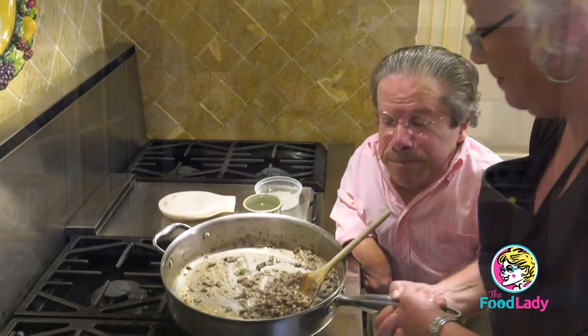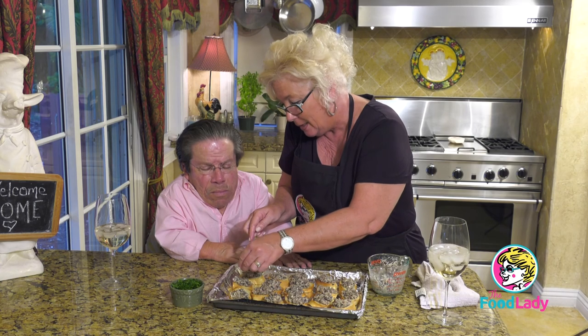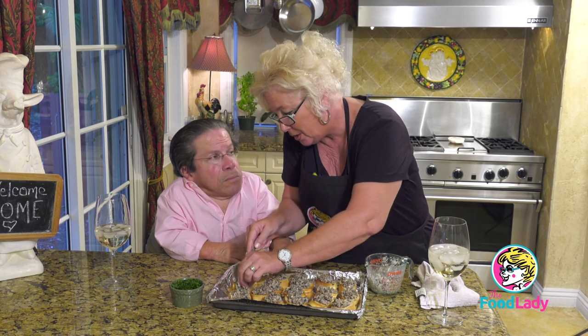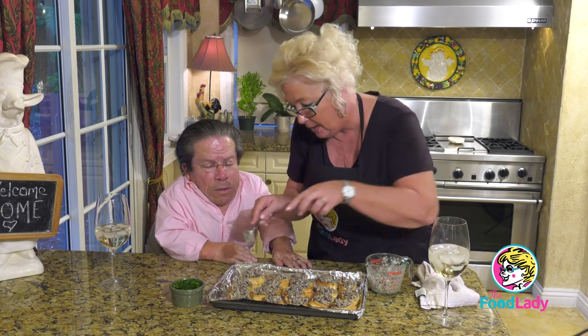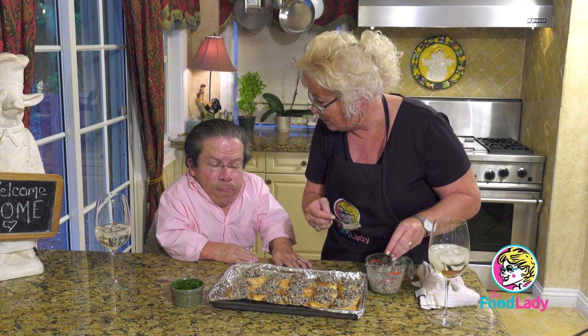After your mixture has sat in the fridge for about an hour, we're going to use a tablespoon and put about a tablespoon on each piece, depending on its size. You can cut the bread whatever way you want. And we're just going to pop these back into the oven to heat the mixture. Then I'll have you do the honors of topping them off with a little fresh Italian parsley.